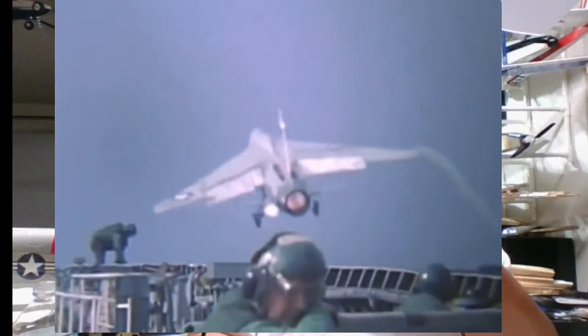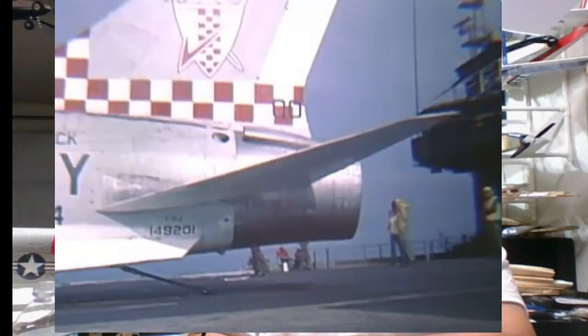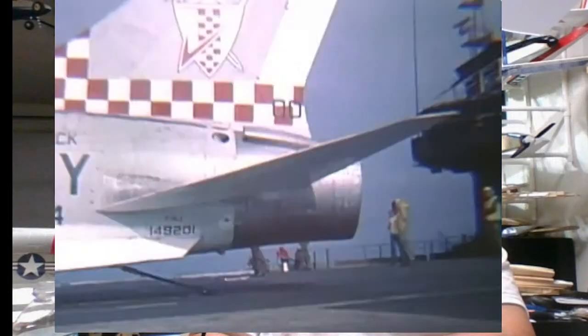Look how low that plane is being rocketed. Let me see if I can bring it back a little bit. Hold on. Look how low the aircraft is sitting to the ground. That's literally a couple of inches. Is that nuts or what?